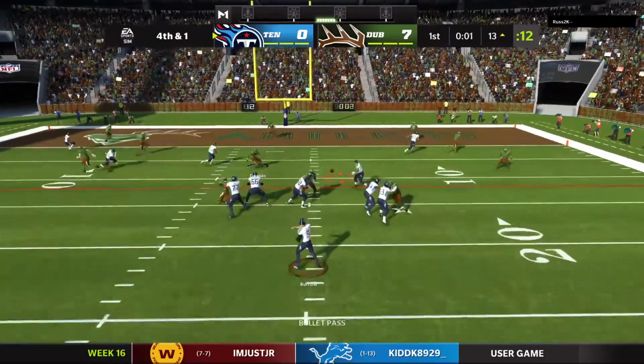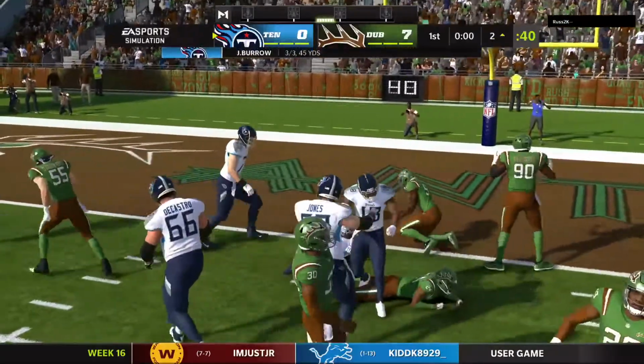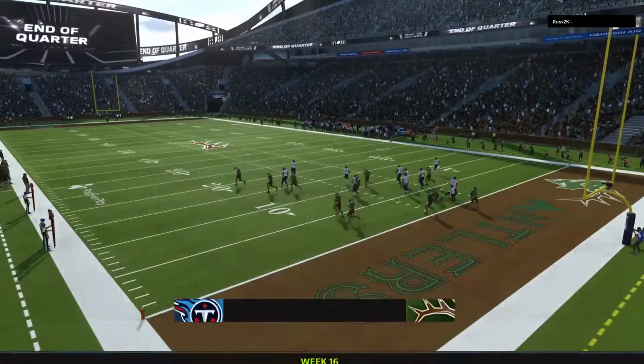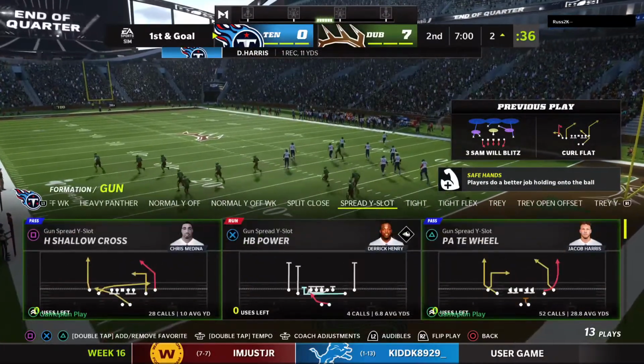They'll try and throw forward with Burrow. He's going to have his running back. It's complete. And he's going to be brought down on what will be the final play of this first quarter. After 7-0 on EA Sports.